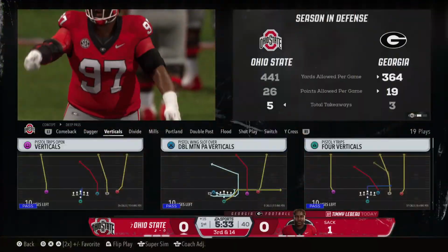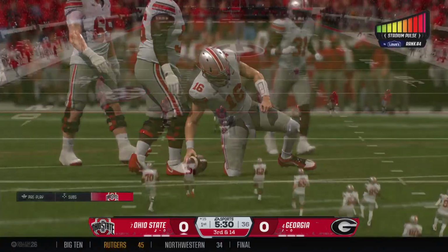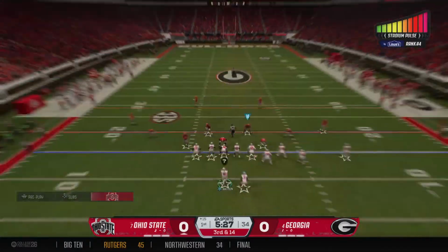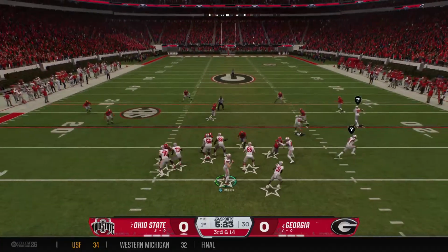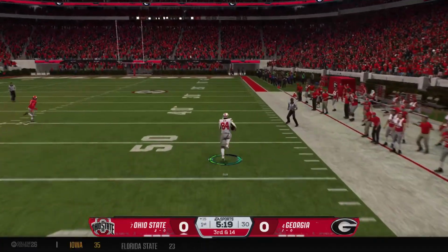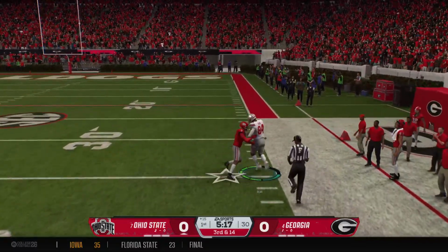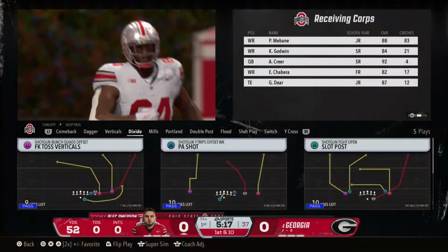It's a sack. This is exactly how you can slow down the momentum and the rhythm of an offense. You got to get some tackles for loss and some sacks. This time, they come up with a sack by getting after that quarterback. Close to the tight end. He's got a receiver wide open here. What a stiff arm. Out of bounds, but not before a huge gain.